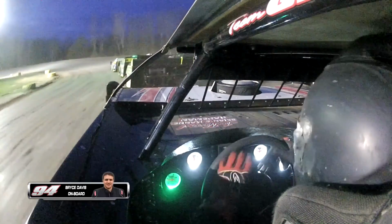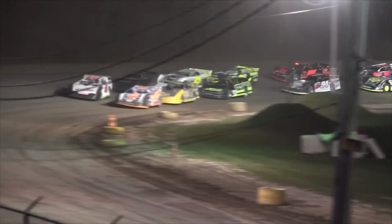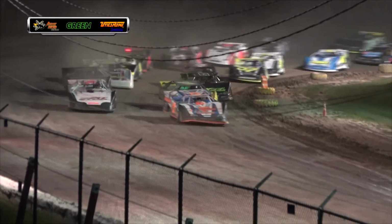And, of course, last year he had a little bit of help from somebody who knows a few things about those cars. Josh Richards was in town and actually helped him get a setup. The Roll of Outlaws were in town, and that setup got him the victory.